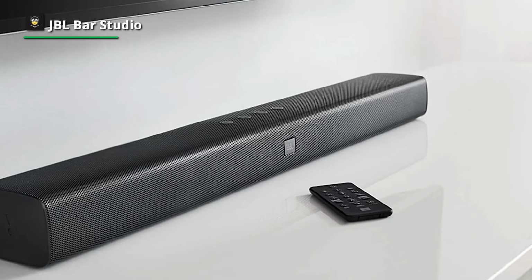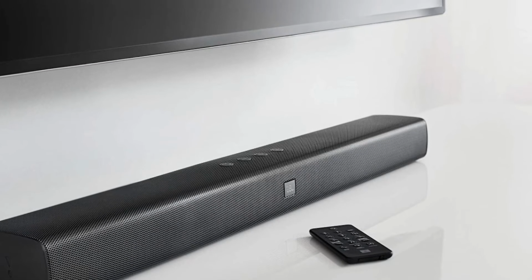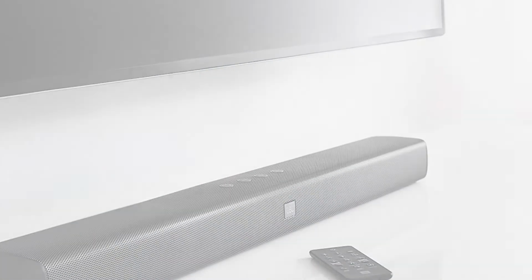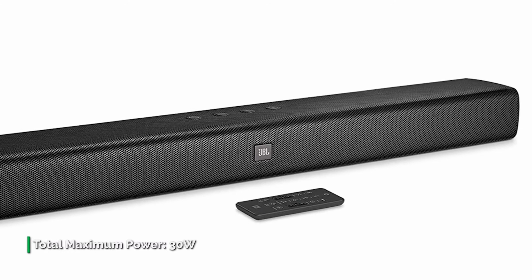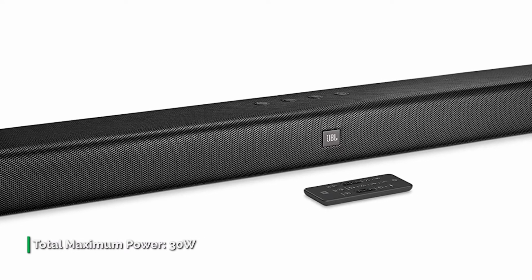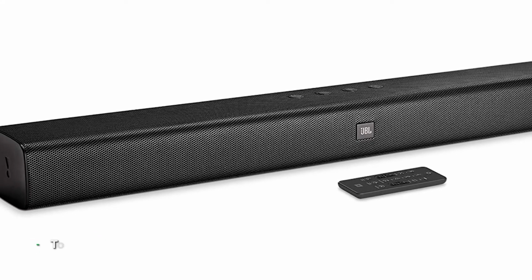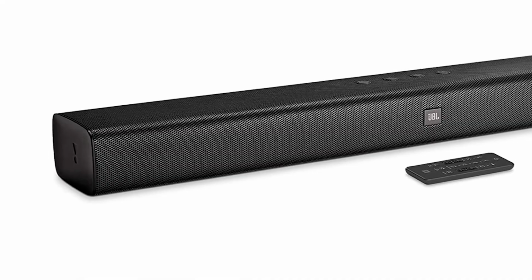JBL surround sound, an in-house technology designed to replicate the wrap-around sound of a 5.1 system, is further proof this soundbar is aiming to overcome the limitations imposed on it by its size. Bass is one of the things I first noticed about the Studio when I connected it to my TV. Not only that there's quite a lot of it, but also that it's punchy and relatively rich too.